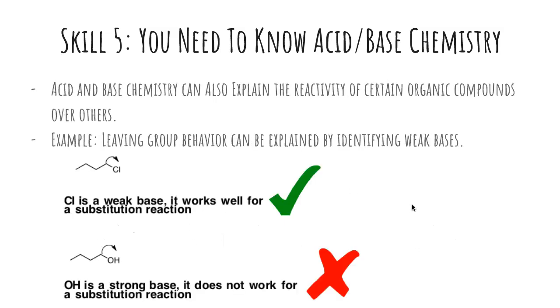So, very important. Okay, why else is acid-base chemistry important? Acid and base chemistry can explain the reactivity of certain organic compounds over others. So an example here is leaving group behavior. Now, if you have not taken organic chemistry yet, you may be like, what are you talking about, right? But you hopefully have learned the various types of reactions, and one of those types is a substitution, and that's essentially what's going to happen here. Another group's going to come in, and you're going to kick a group off, and that'll be a substitution reaction, okay?